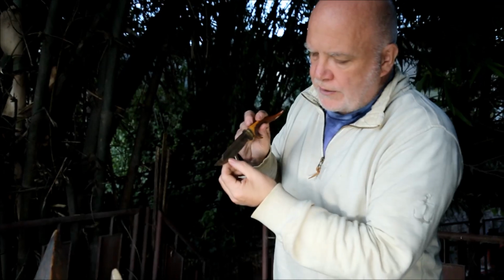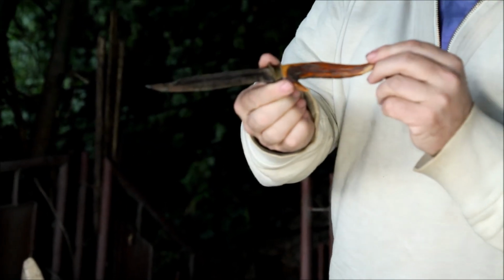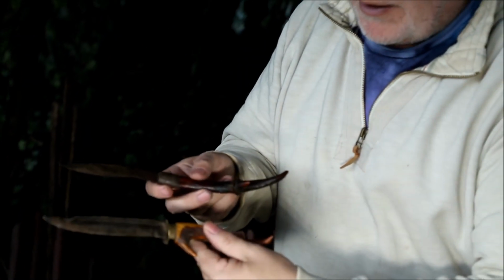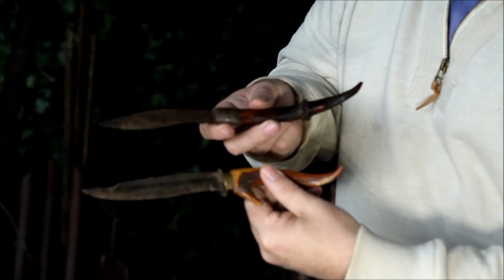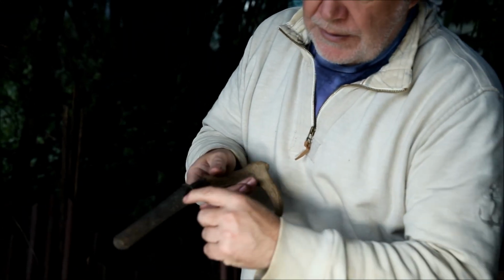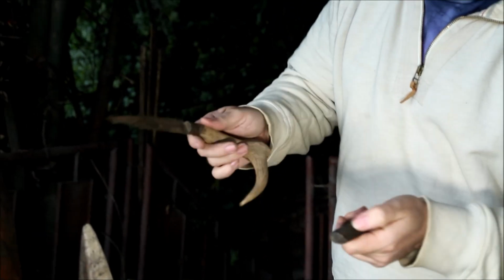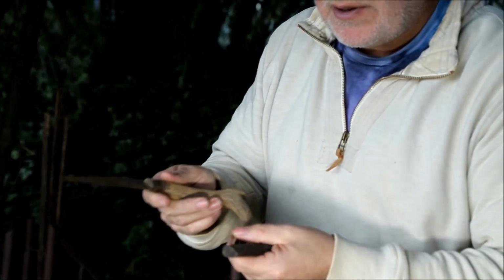Here's an example of three shamanic knives. So it's got a forged iron blade with a double tip here, and a deer horn handle. Another blade with a little bit of Nepali writing in it, with another deer horn handle. This is another one with a Tibetan style sheath. So you can see this has a sort of symbolic aspect as well.